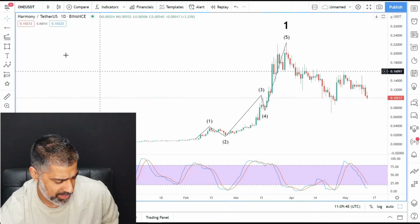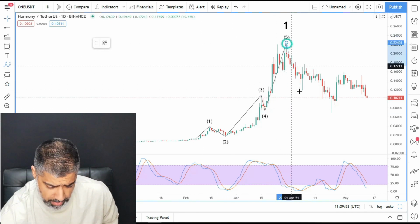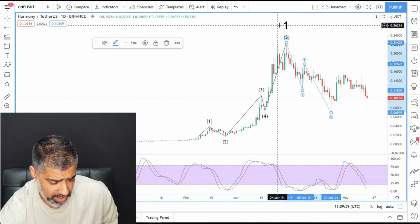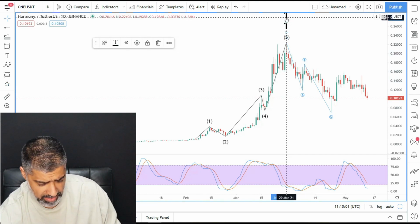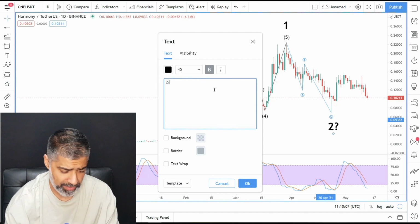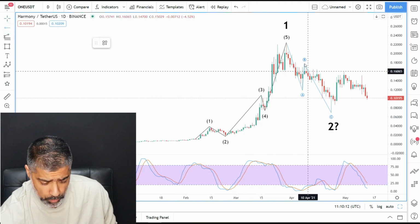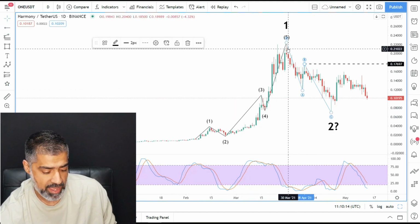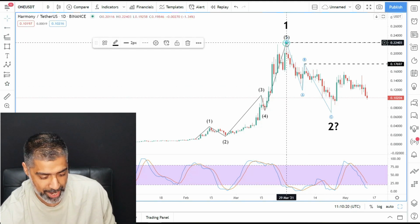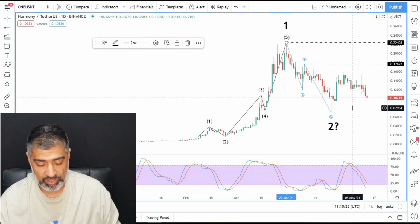Now, it might not be so obvious here, but what I'm seeing, and we'll make it really, really clear for you, is a nice A, B, C, right? An A, B, C. And just to make it super clear, it's of a wave 2, and I put a question mark because the wave 2 is yet to be confirmed. The first confirmation of a wave 2 would be the price exceeding this wave B, and the total confirmation, beyond reasonable doubt, is this high over here, right? But we've only got this information and we now want to make decisions on this.